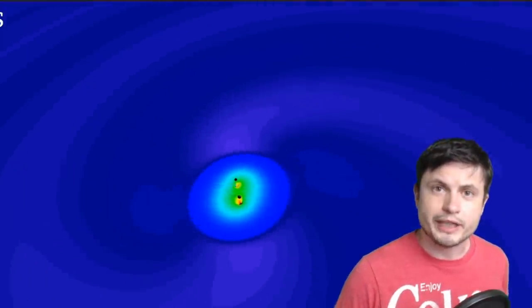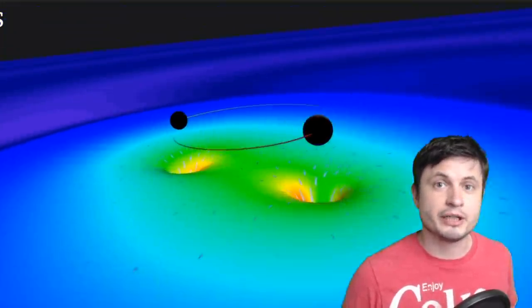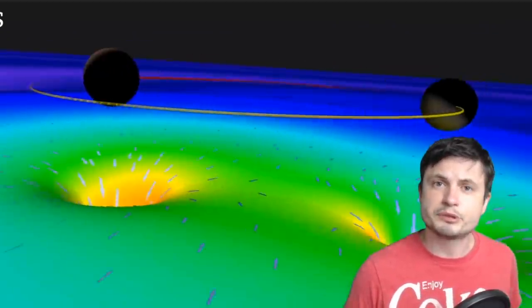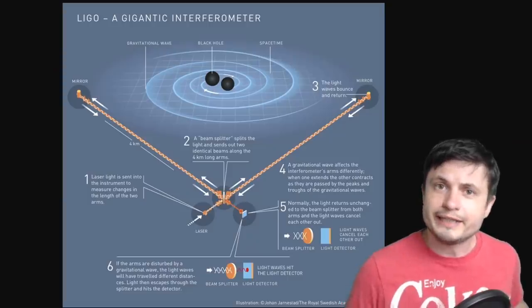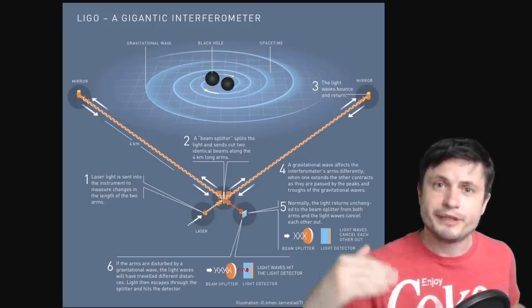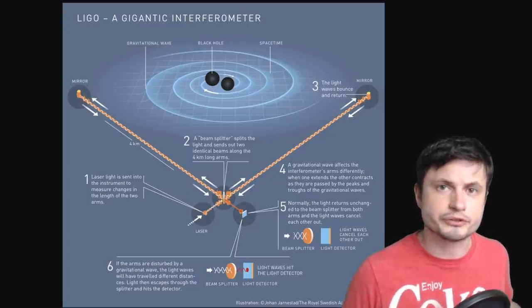So if you were to tell scientists 5 years ago that we're going to be discussing the idea of black hole and neutron star collisions with so much frequency, most of them would be really shocked and surprised. But today it's a reality simply because of an incredible device known as LIGO. The gigantic device that's a few kilometers or a few miles in size that's able to detect minute oscillations of space-time itself and thus detect the gravitational waves from black hole and neutron star collisions.